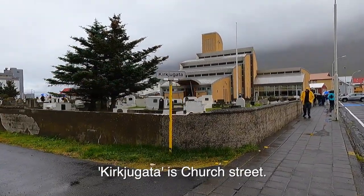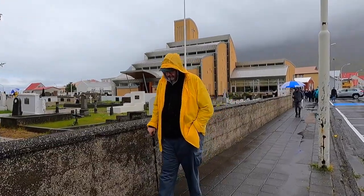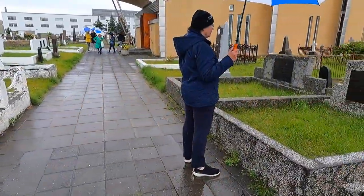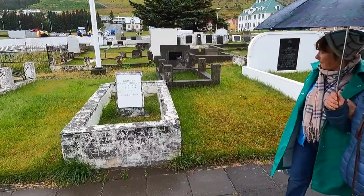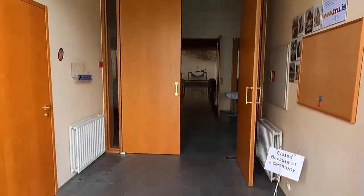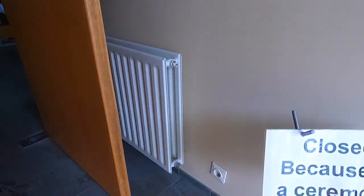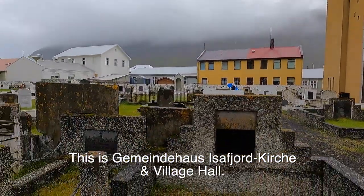Now Kirk is church. And that's, maybe it's church cemetery? I don't know. Oh, the old man in the sea. People walking around in there. And there's a church. I probably got water on my lens, huh? 1947. Closed because of a ceremony. Oh, we won't go in. That's it. This is it from the outside, though. And I don't want to interrupt anybody.